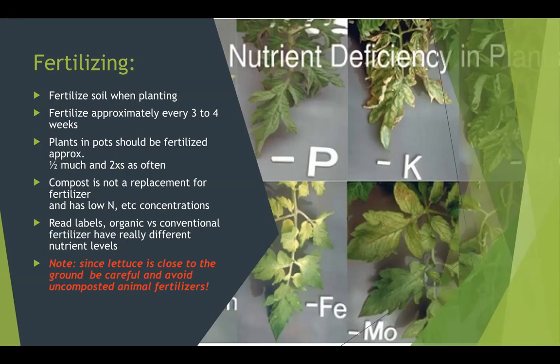As you know, the first thing that you see when you're looking at a fertilizer label is the amount of nitrogen, phosphorus, and potassium that's in it. That's the NPK. Those are the macronutrients.